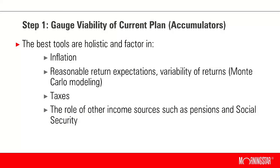You also want to factor in the variability of possible returns. That's one of the reasons why I always like to see tools that use Monte Carlo analysis, because they are incorporating the fact that it's really luck of the draw over our savings period in terms of how the markets behave.